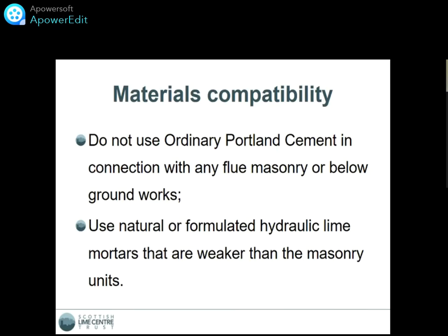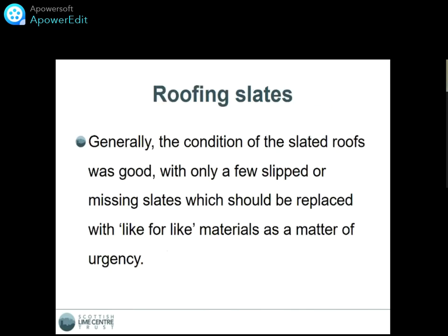So you should never use ordinary Portland cement in connection with any flue masonry or below ground works. And for the most part on traditional buildings, try and use natural or formulated hydraulic lime mortars that are weaker than the masonry units that you're dealing with.